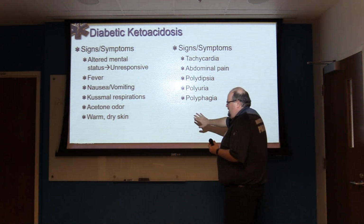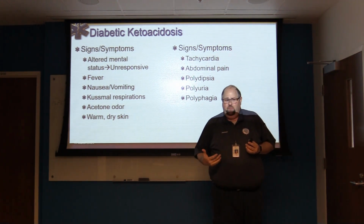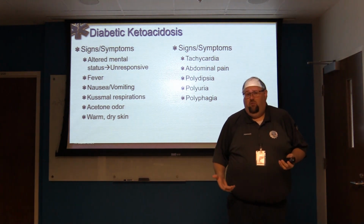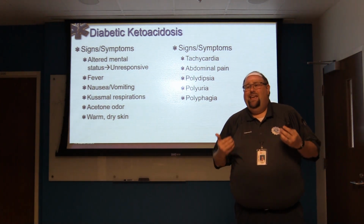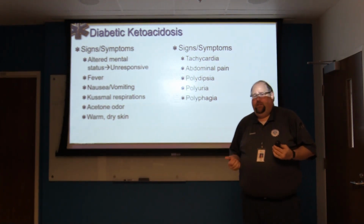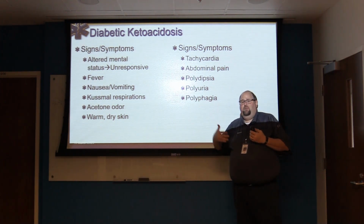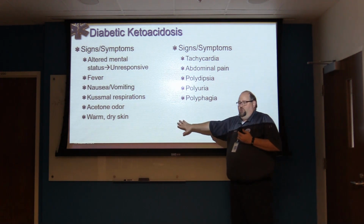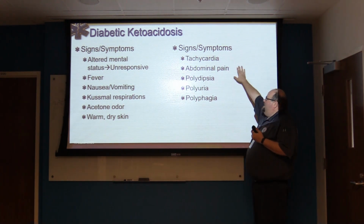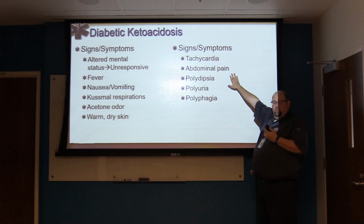Acetone. They tell you that you may smell acetone. Some people describe it as a fruity smell. Some people describe it as a smell of rotten fruit. It kind of depends, but up to 50% of the US population can't even smell the acetone. In my experience, I have never been able to smell acetone on patients, even when I knew that they were in ketoacidosis. They're going to have warm, dry skin. They're going to be tachycardic. Remember, we're having that epi release. Some of them will present with abdominal pain.